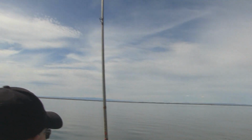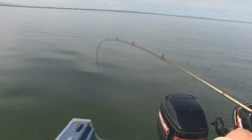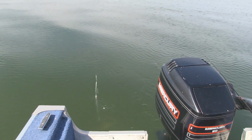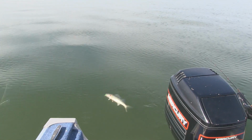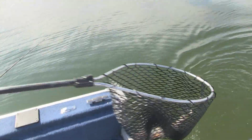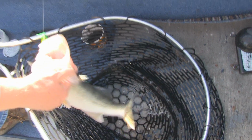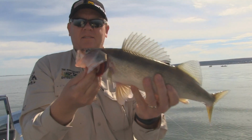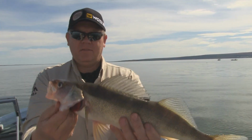That'd be fun. And shortly after Tyler got his nice fish, then I was able to hook into one myself. Oh, that looks like a nice fish. Feels pretty good. See what we got this time. I'm gonna stay on. Good fish. Good fish. Another good fish. Okay. Hey, that's 2 nice fish in the boat. How about that? Yeah, what do you think? Nice fish. Pretty nice fish.